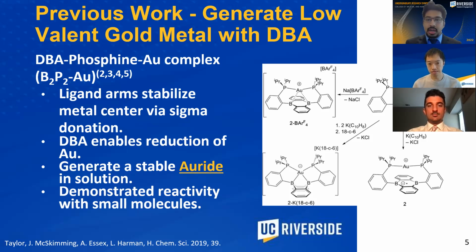So in this complex, we have our ligand arms that stabilize the metal center using sigma donation. So for example, by donating electrons directly into the metal. And using this DBA gold complex, we've been able to generate a stable auride, which was one of the first ever stable aurides discovered in solution. And this molecule itself has been demonstrated to perform small molecule reactions and has been shown in our research to demonstrate that.